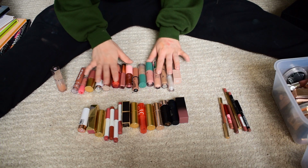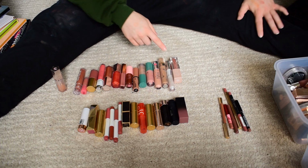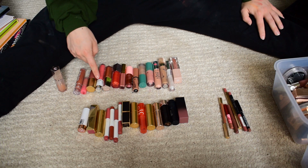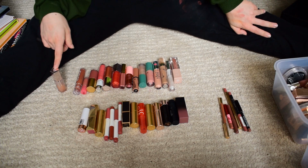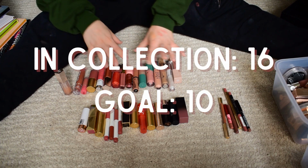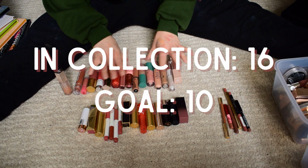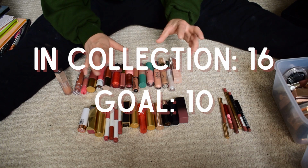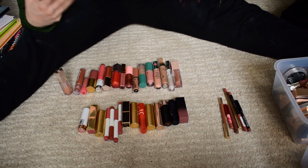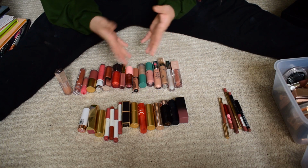And then lip glosses, oh my gosh, I have too many lip glosses. Obviously I have 1, 2, 3, 4, 5, 6, 7, 8, 9, 10, 11, 12, 13, 14, 15, 16 lip glosses. Again, I would like to narrow that down to a maximum of 10 or less. I don't want more lip glosses. It takes so long to go through this, and it's such a waste of money and such a waste of products if it eventually expires.